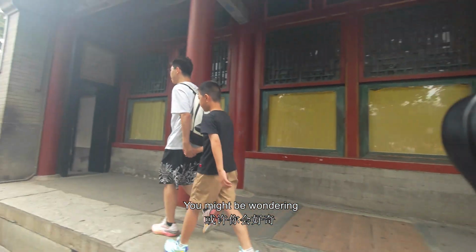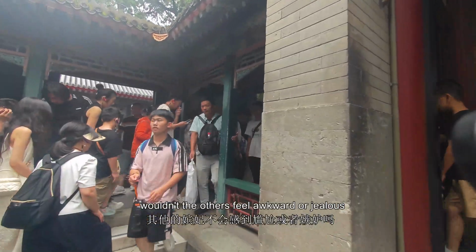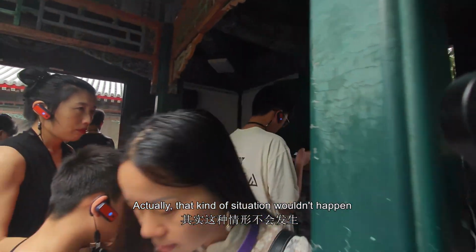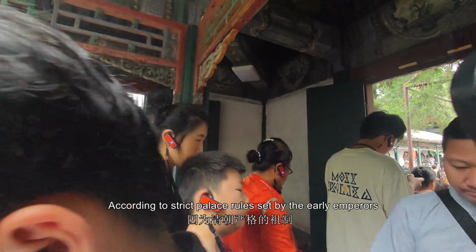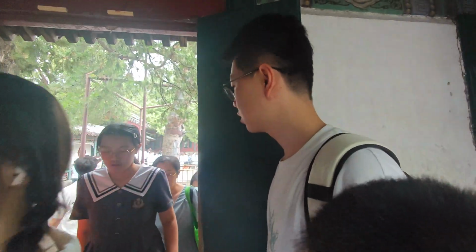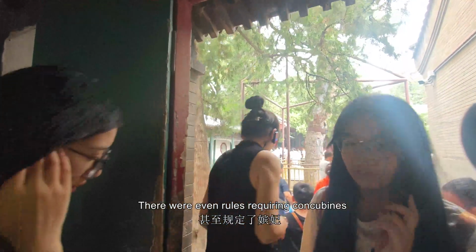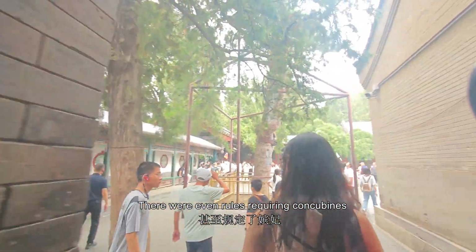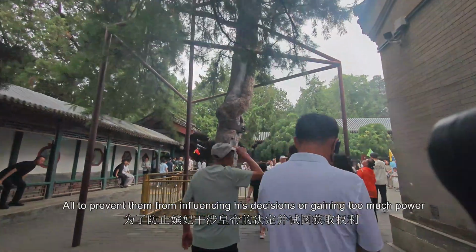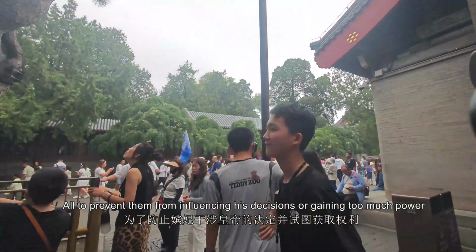You might be wondering, when the emperor visited a concubine here, wouldn't the others feel awkward or jealous? Actually, that kind of situation wouldn't happen. According to strict palace rules set by the early emperors, the emperor couldn't just visit concubines at will. There were even rules requiring concubines to leave the emperor's bedroom before he fell asleep, all to prevent them from influencing his decisions or gaining too much power.